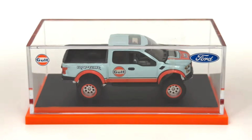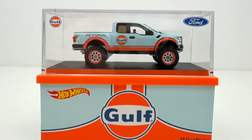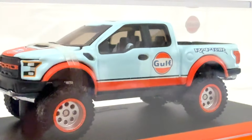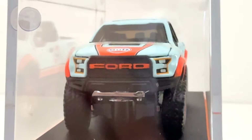A box fit for a big Ford truck, this is the Gulf Racing 2017 Ford Raptor. The off-road wheels and beefy tires are a great look for this sporty truck, and the orange accents highlight the aggressive body. This model has an opening front hood with the Gulf logo stamped proudly on top to showcase this truck's race car inspiration.